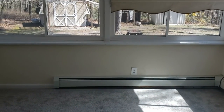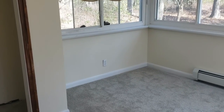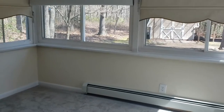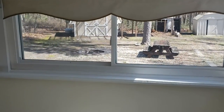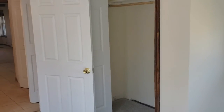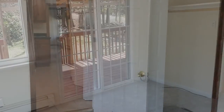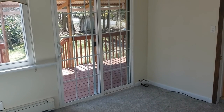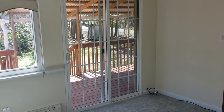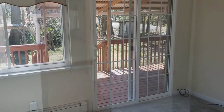Here we enter bedroom number one. This is just off the kitchen. Plenty of windows looking out over into the backyard. Here you can see from the first bedroom that you have access to a side deck here with a double glass sliding door. You can also access your side yard and backyard from that exit or entrance.